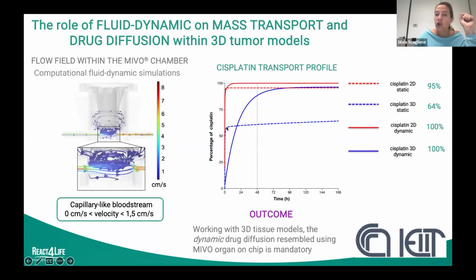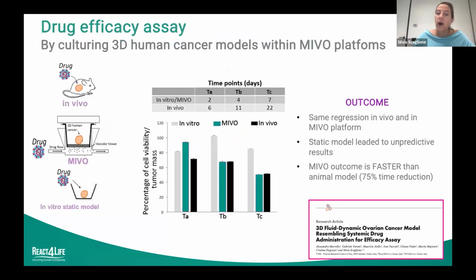Otherwise, the diffusion is really limited by the matrix itself. This is the reason why we obtain the same regression of the cell viability or the tumor mass in animals and in the MIVO. So animals are the black bars, and you see that we have a regression of the tumor up to 50% after 3 weeks in mice. And the same regression was observed also in the MIVO organ-on-chip already after 1 week.